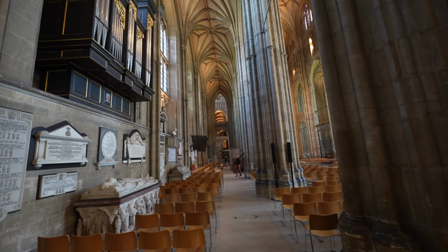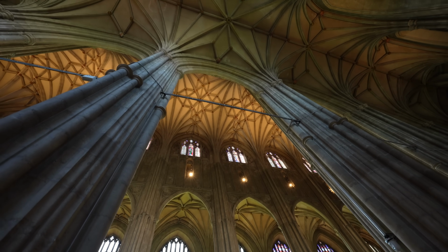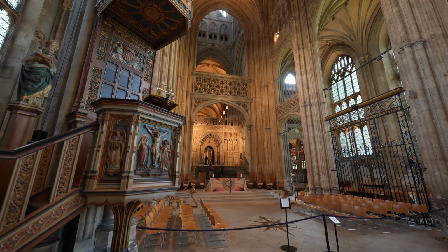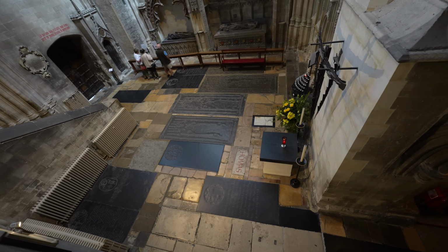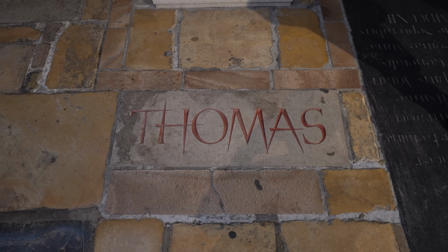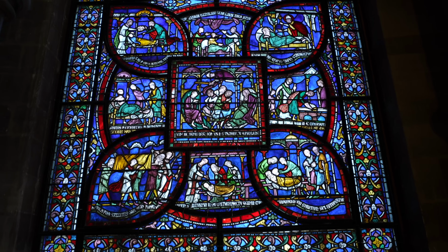The cathedral you see today was mostly rebuilt after a fire in the 1100s, so a lot of it dates back to the 12th and 13th century. Tickets to the church cost about £20 per person, but I thought it was well worth it to preserve such a beautiful and historic place. The thing that put the cathedral on the map was the murder of Thomas Becket, the Archbishop of Canterbury, by Knights of King Henry II. For decades after that, it became one of the most popular pilgrimage sites in Europe.